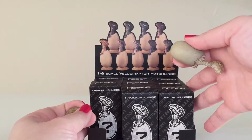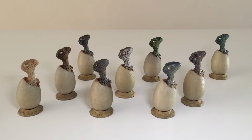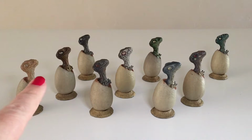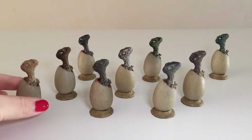So I'm going to go ahead, and you probably don't need to see me unbox each one of these one at a time. So I'm going to go ahead and get the rest of them opened up, and then we'll take a closer look at each of these 9 raptor designs one at a time. All right, you guys, and now I have all 9 of them unboxed. We already looked at this one right here, which was based off the Jurassic Park classic design.